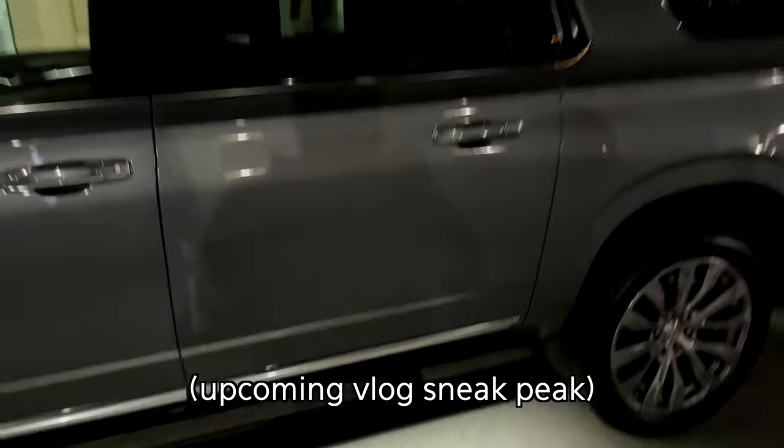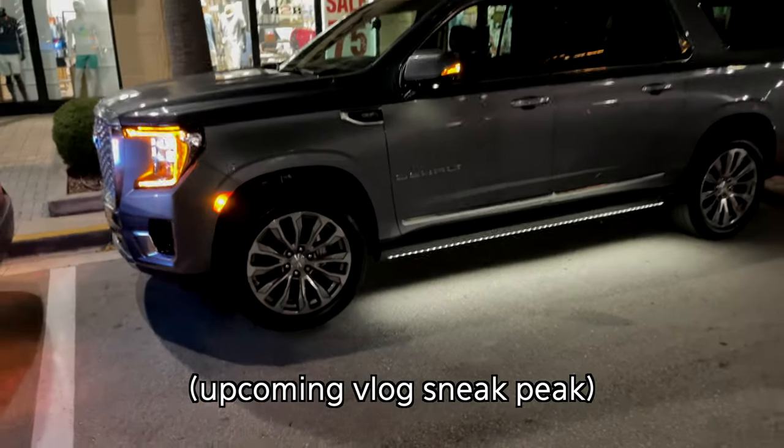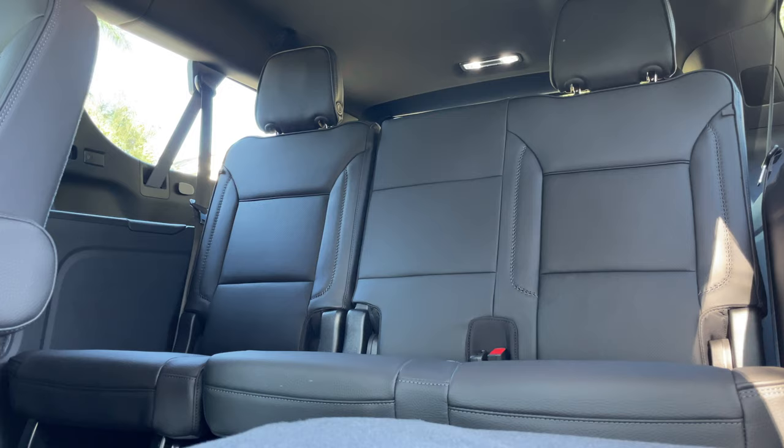First parallel parking with the new truck. What do you guys think? First try. Obviously, we have the third row seats. The third row seat can manually be put up or down, or if you wanted, you press a button up here and the seats go up and down automatically.